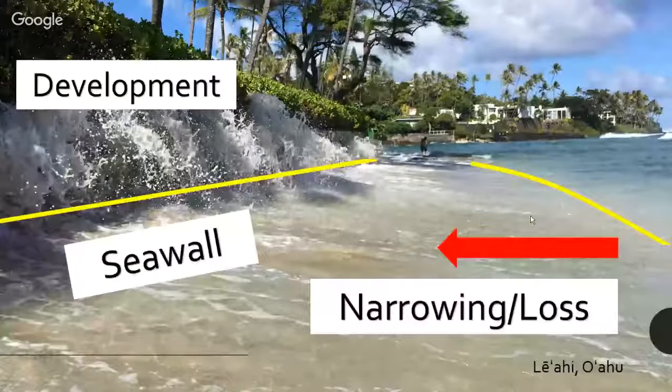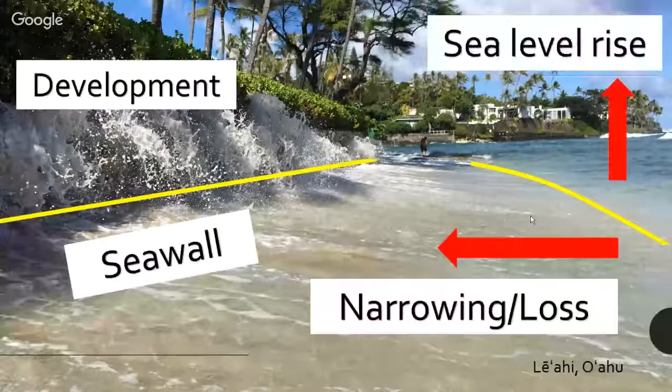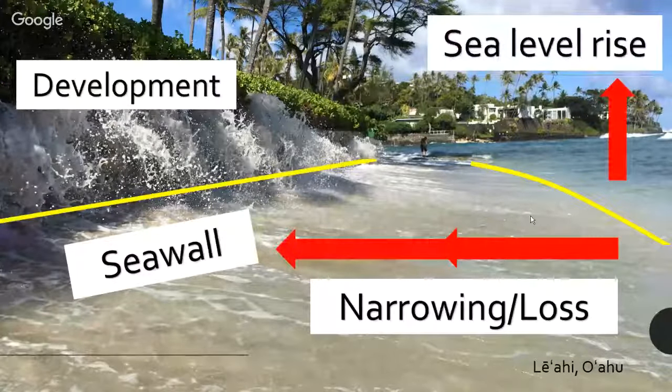So many studies have shown that sea level rise is due to climate change, and what we expect from that is that erosion will accelerate in areas where there are seawalls, and the more shoreline that has walls on the beach, the more erosion sea level rise will cause. It will come with sea level rise. And so that was my project. I looked at this area of threat.